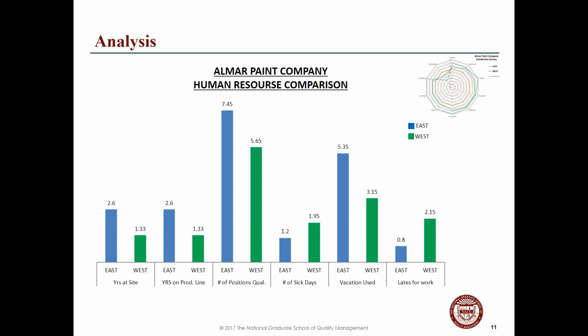So the data we just saw resonated with what we saw in the HR data, so I'm going to try to relate it here a little bit. As we saw, the West Coast employees had less experience at the site and on the production line. This could be related to the desire for more direction and more training from the West. And it also stands to reason that the dissatisfaction and the frustration from the West side could lead to an increase of people calling out and being late for work.